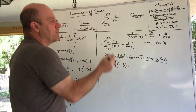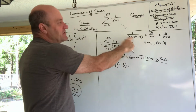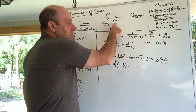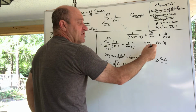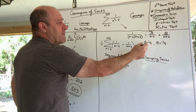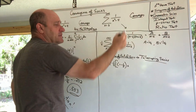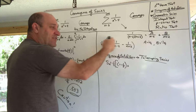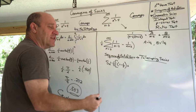And to see it be a telescoping series, what you have to do is this little bit of work, this partial fraction decomposition. Because that denominator factors, as opposed to this one, which we couldn't factor, I could decompose it into two separate fractions. I didn't show you the work, but A turns out to be 1/4, B turns out to be negative 1/4. You could confirm that. Therefore, I've rewritten this as 1/4 over n minus 2 and negative 1/4 over n plus 2. I factored out the 1/4 actually, and this is now my series, same series, rewritten.